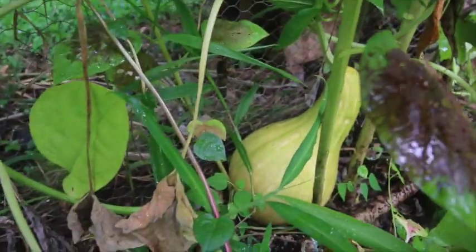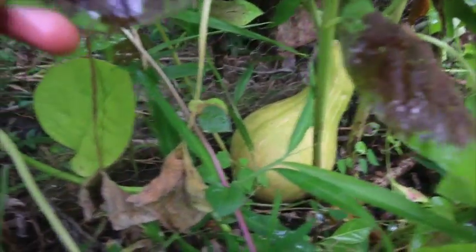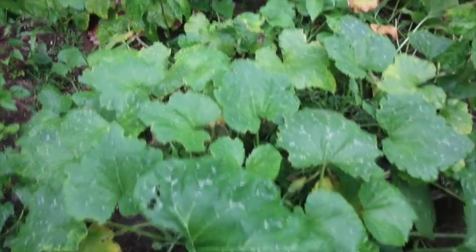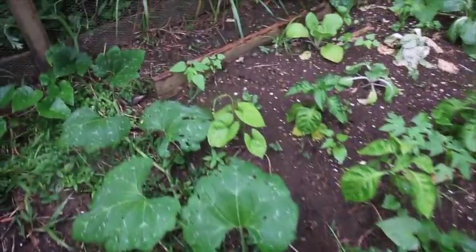Barely see it. It's raining and raining here. There's one right there. You can see it's that same type. This one's smaller than the others. But I thought it was done. And then I fed it again just to see if it would take. I was almost ready to rip it out because it was all yellow. So I fed it again. And it got its second wind. And here it is, making pumpkins yet again.